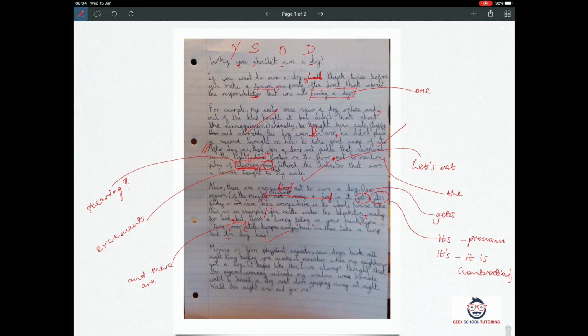Okay. Moving on from physical aspects, so we need a the. From the physical aspects of what? So of owning a dog. Of owning a dog, comma. New dogs bark all night long, keeping you awake. I remember when my neighbour got a dog. It began like this. So again, colon. I've always thought that pigeons crowing outside my window were horrible, comma, until I heard a dog next door yapping away at night. Lovely. Would this night ever end for me?